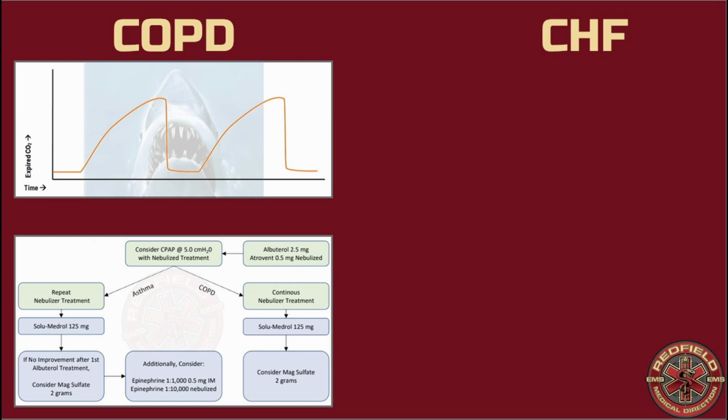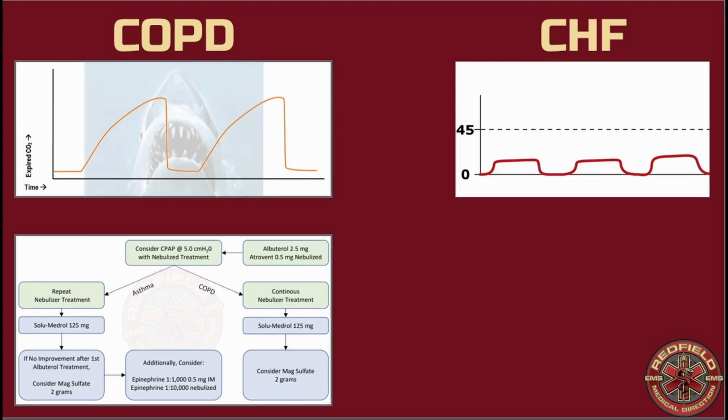But then you just go the opposite of that, right? So what is a CHF going to look like? Typically, you're going to see a normal end-tidal CO2 waveform. But again, the other thing about this, now we're going to switch not to the ventilation aspect of it, but now you got that side of it, which is perfusion, right?